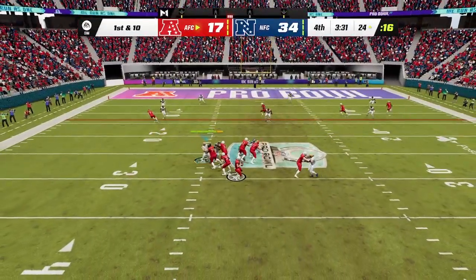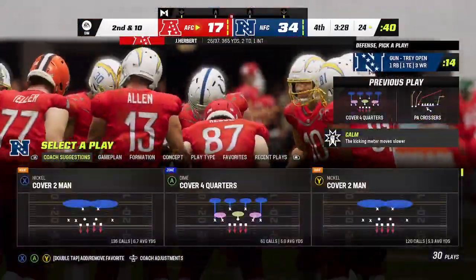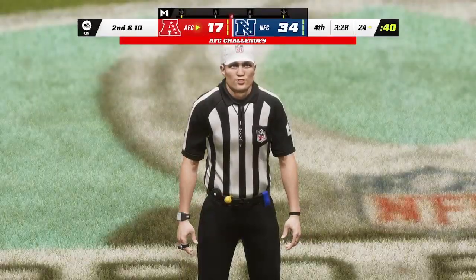Herbert throwing again. And that is, I think he caught it. He did, but they'll say out of bounds. It'll be in. And now following that last play, I do believe we're going to get a review here. Yes, indeed, the red flag is out.